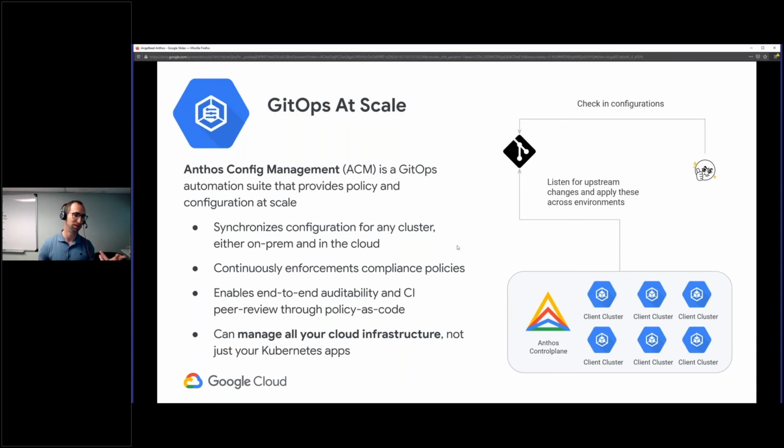An easy example that I see with customers is when you're using Anthos Service Mesh and you want to secure your workloads using MTLS. You might want to say, I only want to allow MTLS on this application. Well, typically, if you have multiple clusters or you want to stop people from turning that off, how would you do that? ACM allows you to do that by saying, my policy is on this application, I want to always have MTLS, and you can be guaranteed that that policy is going to be rolled out to your clusters. And if somebody tries to turn it off, they won't be able to because of this config management.